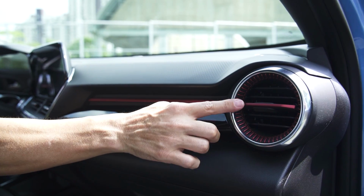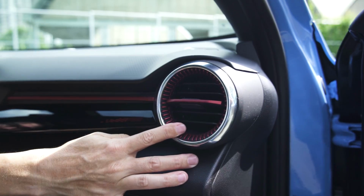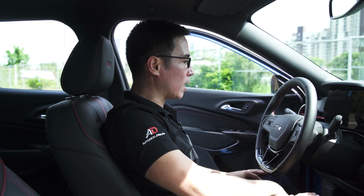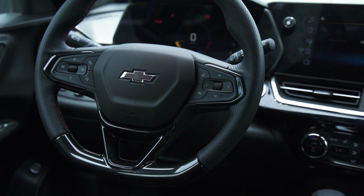It continues very nicely into the air conditioning vents. Although this, I'd expect it to kind of turn, sort of like with the hash marks here, would have been nice, but I guess it's nice that they continue it to keep it as flat with the red line that spans across the entire car. The steering wheel feels good to the touch. It's got both simple, straightforward leather and then perforated as well.